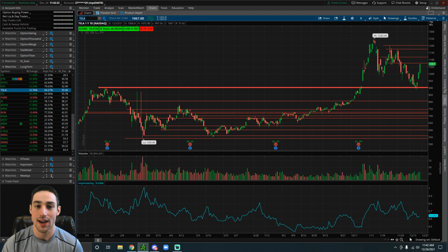For example, Tesla exploded up this week, but I'm sure a lot of people still lost playing weekly Tesla call options because of implied volatility or theta decay or a bunch of other external factors. And in the same way that short-term options decay at a rapid pace because of options theta, long-term options are really affected by implied volatility.